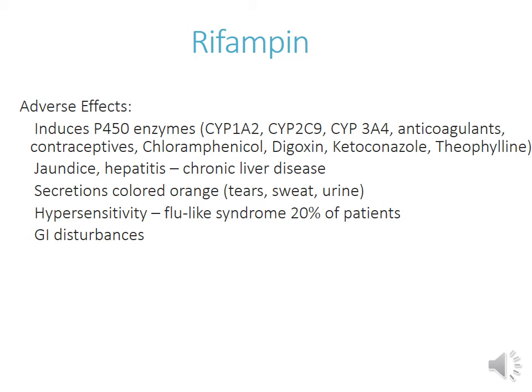This also is going to turn all your secretions kind of orange to red color, so you can warn your patients about that. And then you can potentially see some flu-like syndrome along with this. Of course, if they're having active TB, it's going to be kind of hard to differentiate flu-like syndrome from this versus TB itself.